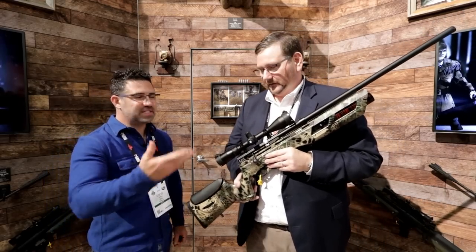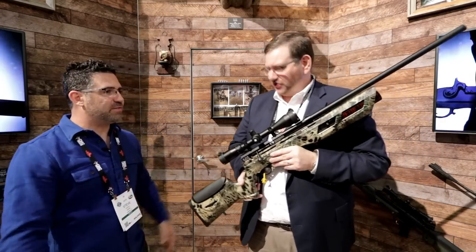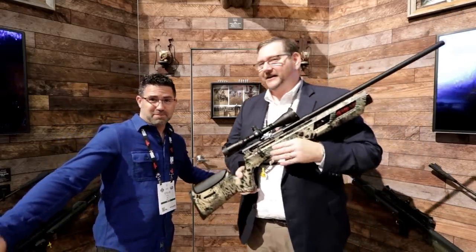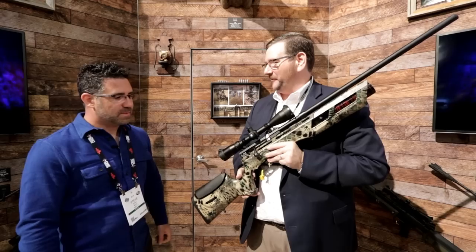Any differences in the barrel that you know of? Nope. Just changed the diameter of it? Just changed the diameter. Awesome. And when? Oh, it's in stock right now. Is that the best news I could give? Not in this camo, shame on me for not knowing that. But in stock right now, so we're excited about that.